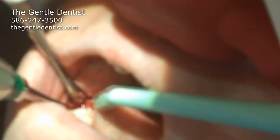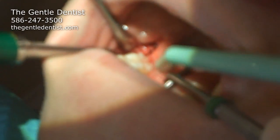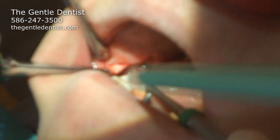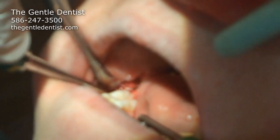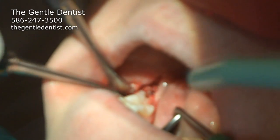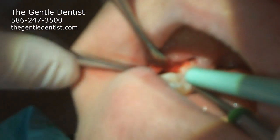Okay, so a lot of pressure now, Marshall. You okay? Alright, a lot of pressure, okay? And so right now we're just moving this tooth a little bit. Now it's just sitting right underneath there. Okay. And here it goes, lots of pressure. There it is. It's like birthing a baby.